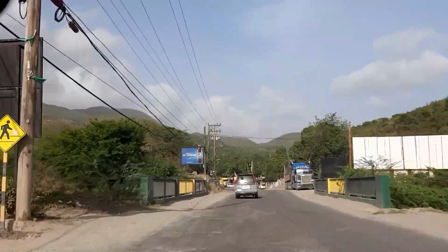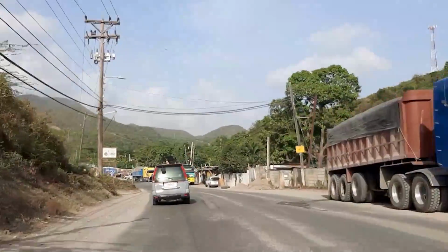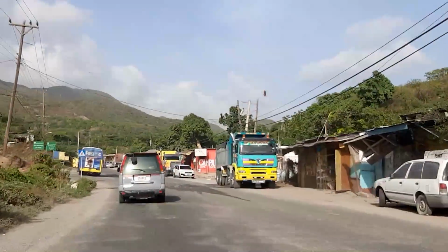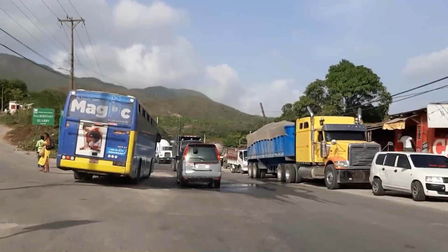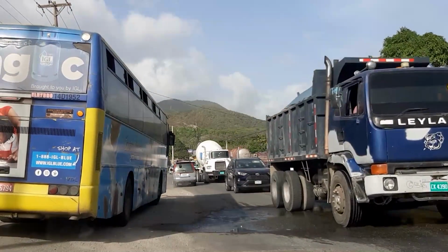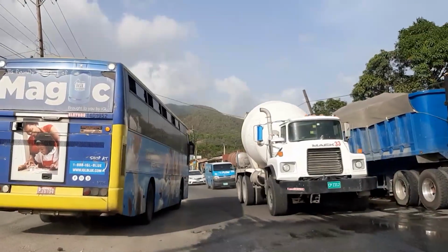Now we're entering Bull Bay, St. Thomas. After leaving Bull Bay, St. Andrew. I should let you know that a report article indicated that the budget of this project has already been exceeded, which is nothing new in Jamaica. We expected that this budget would have been overrun. The government seldomly sticks to the budget.